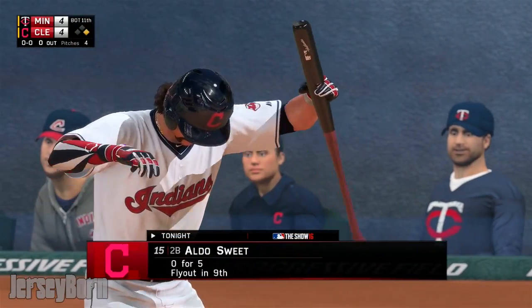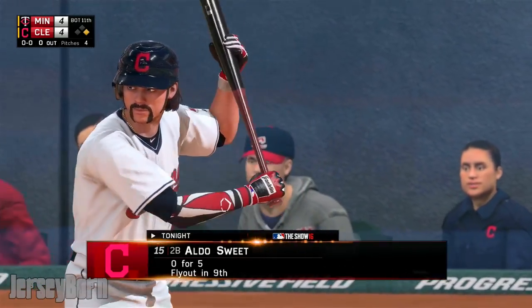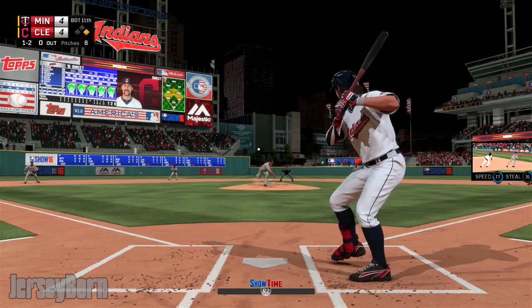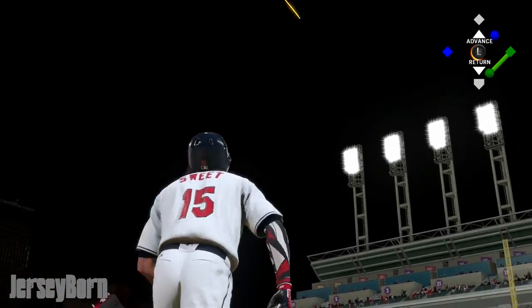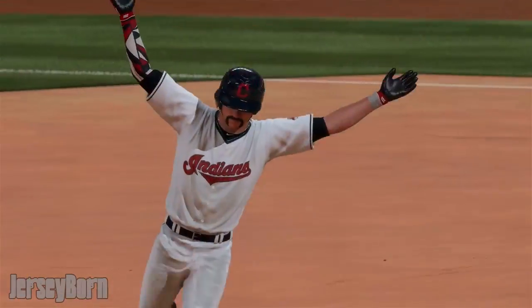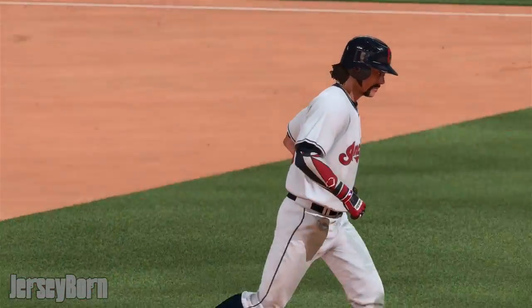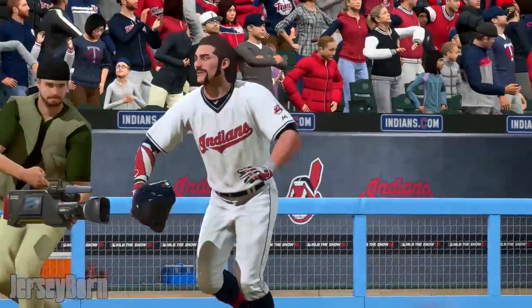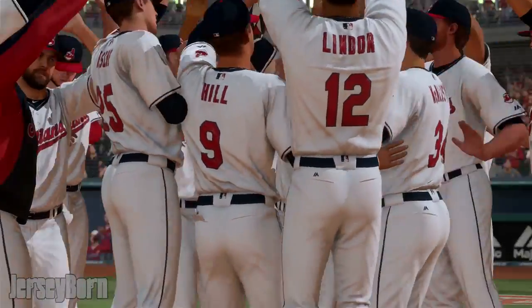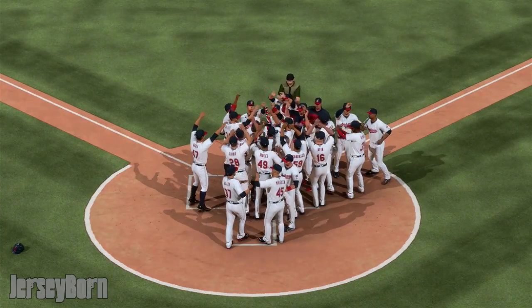So now he comes up later on, bottom half of the 11th, tied at 4. No hits on the day so far for Aldo. 1 man on, here comes the pitch, as he's going to take this one into right field. It's back, it's at the track, it's at the wall, and it's out of here. Walk-off home run for Aldo Sweet. His teammates are waiting at the plate to swarm him, and swarm him is what they do. Aldo Sweet, 2-run shot to walk off the game for the Cleveland Indians.